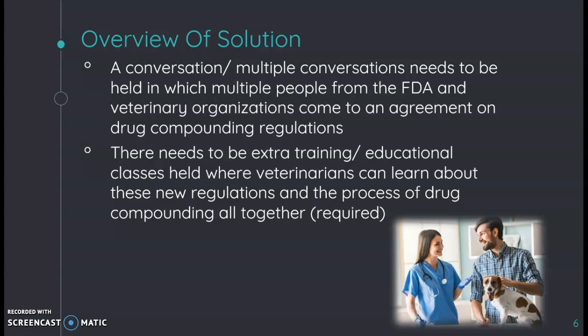The reason that these classes and extra training need to be held is because a lot of the issues with drug compounding, a lot of the incidents that have made it so these restrictions are in place, a lot of times happen because somebody is using it incorrectly or when it's not needed, or they just really don't know a lot about the process, but they still try to do it, and then it ends up in somebody or an animal getting hurt. So, with these classes and the extra training, there would be a very slim margin of error because you would have been trained on this process.